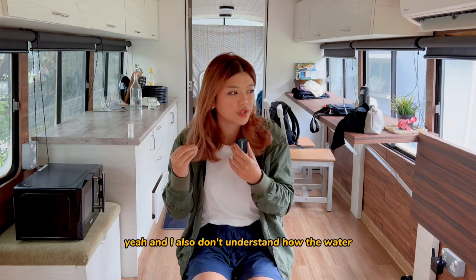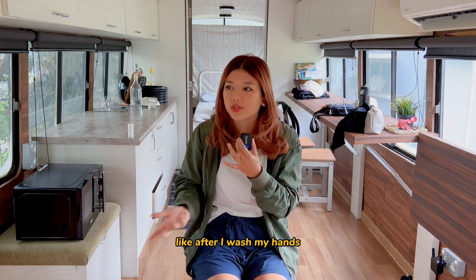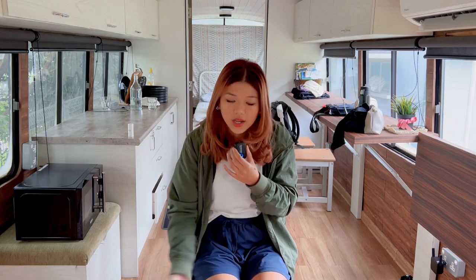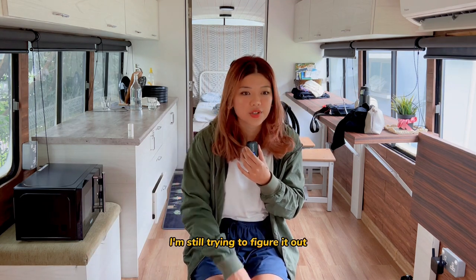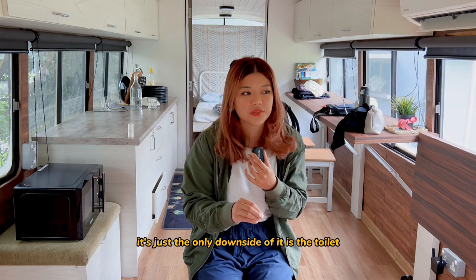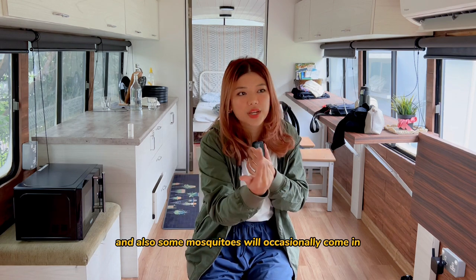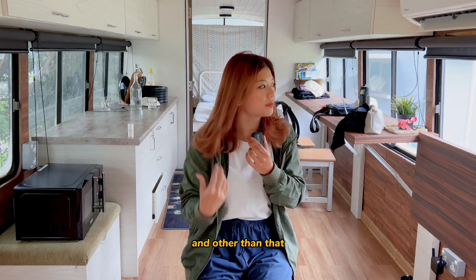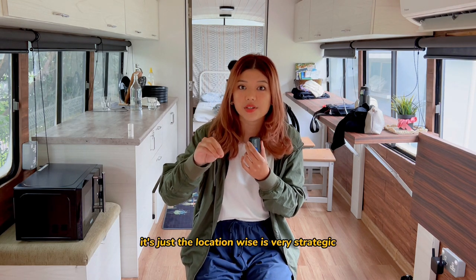Yeah, and I also don't understand how the water works, like I don't know where the water goes. After I wash my hands, where does the water go? I didn't see any water sewage or whatever. I'm still trying to figure it out. But yeah, overall, the only downside is the toilet that's outside, and also some mosquitoes will occasionally come in. Other than that, the location is very strategic.